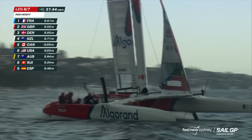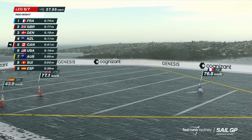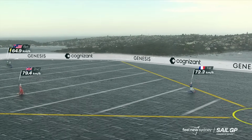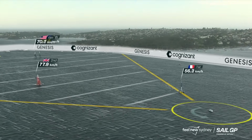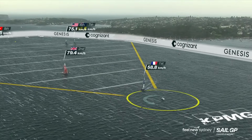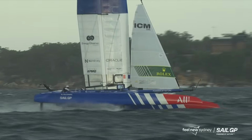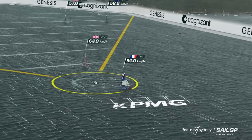Oh, big mistake, Todd. Look at the distance lost. Look at that. From 2nd to 5th on the last leg, the penultimate leg, I should say. And look at the lead now as France and Quentin Delapierre seems to be at home here in the Sydney Harbour despite the changing conditions, despite the shifts. It is Quentin Delapierre that has been the most consistent sailor throughout the day, winning race 1, winning race 2, and on his way to winning a 3rd consecutive race.